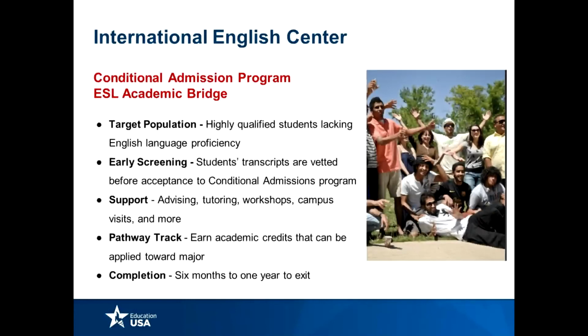And we also have a Pathway to CU track. For academic bridge program students in good standing, they can earn CU degree credits while they're studying here at the IEC. And once students have achieved a high intermediate level of English proficiency, they can select 1 or 2 credit-bearing university courses to take concurrently with their English language studies.